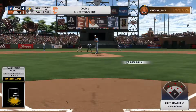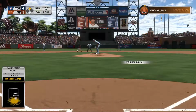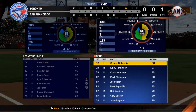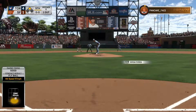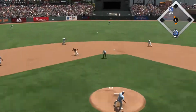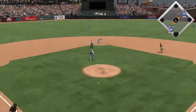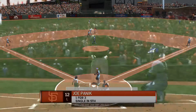Runner at second, one away. And that'll bring in the right fielder, Hunter Pence. Roberto Osuna comes on here looking to get the final 2 outs and earn the save. Number 54, Roberto Osuna. Into center field, and that's going to get down for a base hit. Schwarber rounds the corner and is headed home. And the tag from Martin. They got him at the plate.